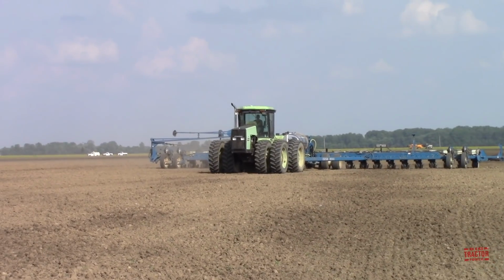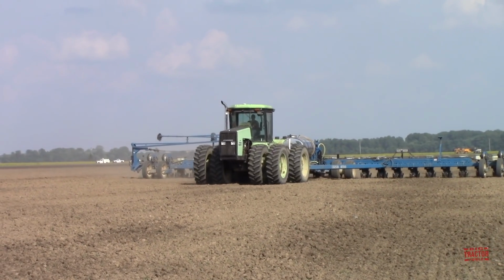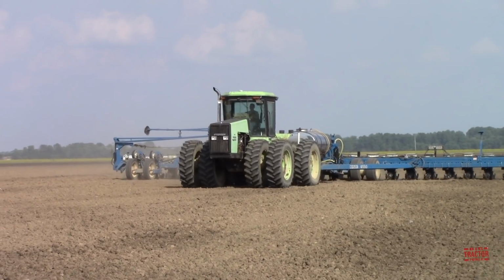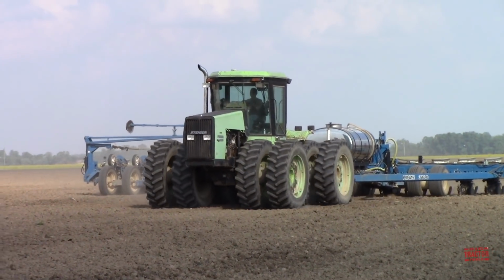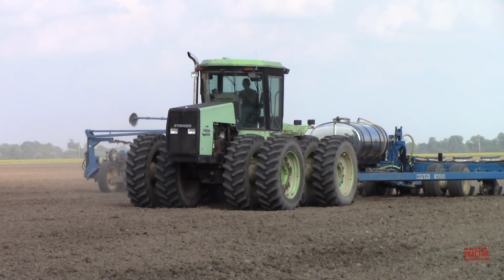The PUMA 1000 is also used in the spring with a Kinsey 3700 24-row corn planter that plants 60 feet of corn spaced at 30 inches.